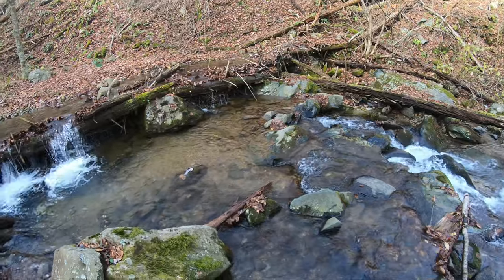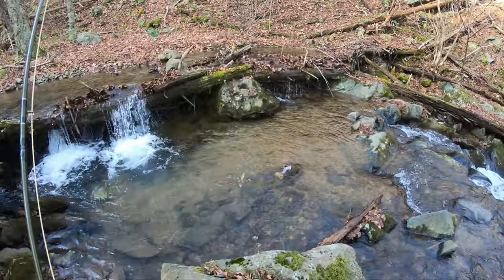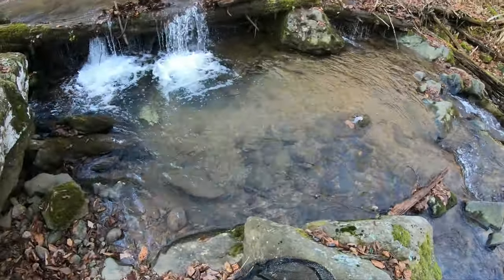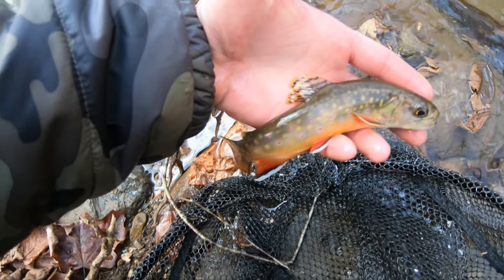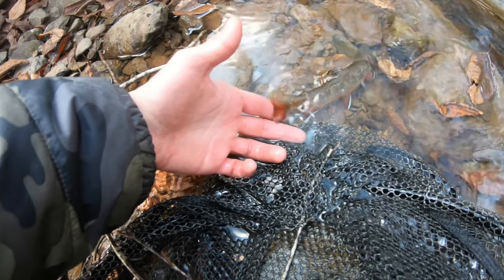There he goes. Yep. Not bad. Oh, he's colored up too. Look at that. Let's go. Nothing like coming out here on a Halloween, guys, and catching beautiful brookies like this. Oh my gosh, this guy is so colored up. Look at that.